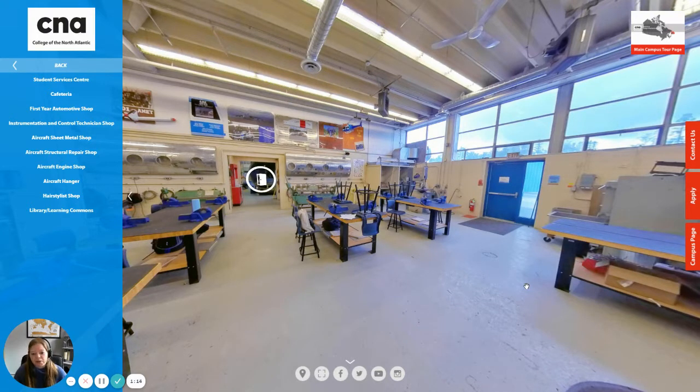And in that program, you'll learn about the maintenance side of the aircraft, such as learning about different engines and how to repair them. And you'll also learn about avionics, which is the electrical side of the aircraft. So when you're done, you'll be able to qualify for either your E license, your avionics license, or your M license. So it's up to you what route you want to go.